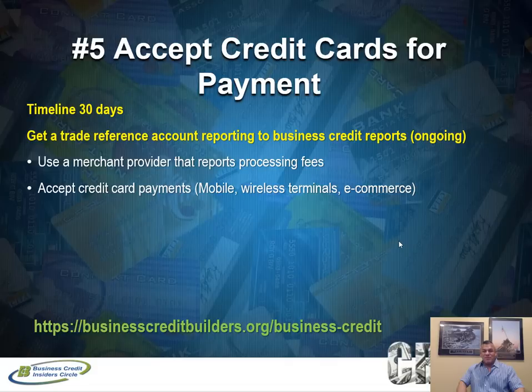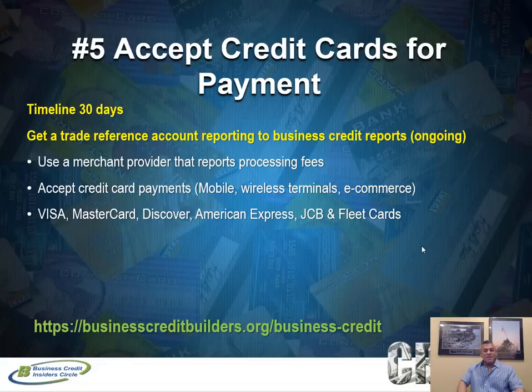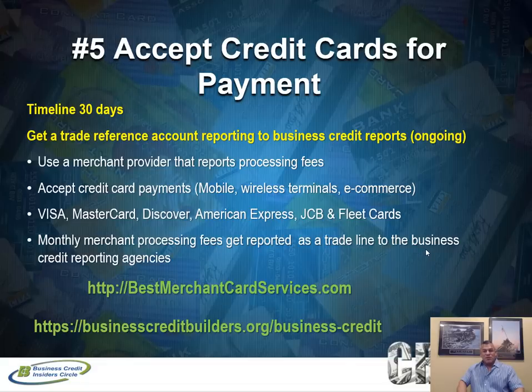You can accept credit cards, whether it's mobile, wireless, terminals, e-commerce, however you're accepting credit cards now, you can literally benefit and shift from not getting credit for all these service fees you're paying to having those fees reporting to your business credit reports. So your monthly merchant processing fees get reported as a trade line to the business credit agencies through a company called, for more information, Best Merchant Card Services. So this particular site's going to direct you to our merchant card provider that does report your service fees to the business credit reporting agencies.